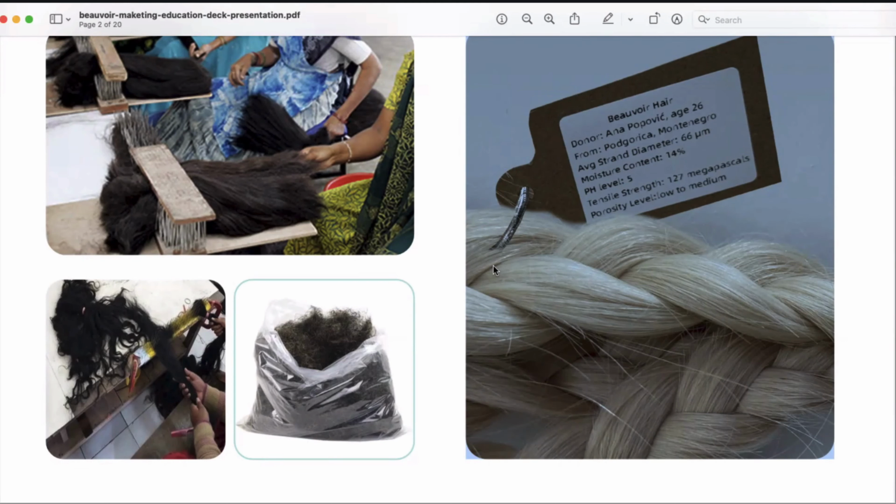So those are kind of the details. Further along in the presentation, I'm going to show you guys a picture under a microscope of what a closed cuticle looks like and what an open or ruffled cuticle looks like, so you can have some idea of how this looks.